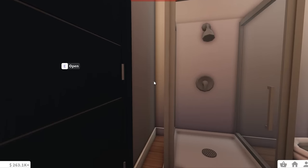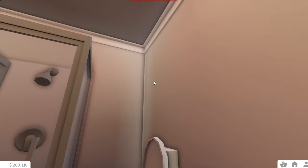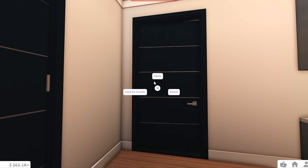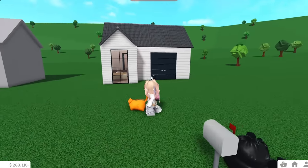I didn't even put the shower in the right place. There's a gap here. This is so sad. No mirror in the bathroom. What's wrong with me? Listen, it's hard. I'm actually proud I was able to put more furniture down.